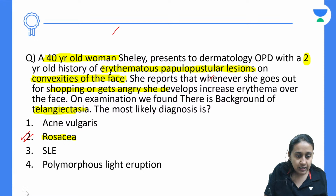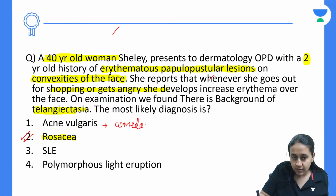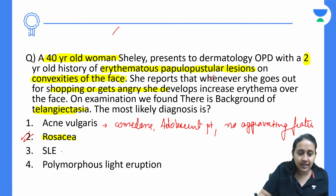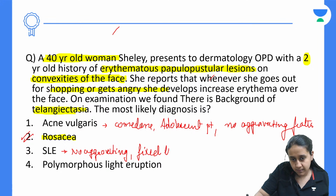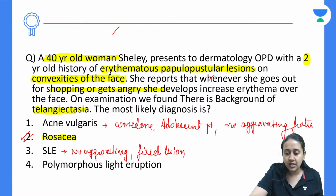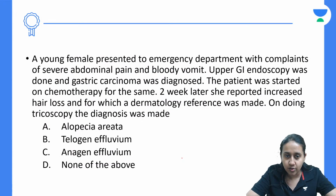Now why is it not a patient of acne? Because in acne, please remember, you should have presence of comedones. The patient will be an adolescent female or male, and there will be no aggravating features like what is given here. In SLE again, there will be no aggravating factor, and instead you will have a fixed lesion. Clear? So these are some of the differences which you should know.